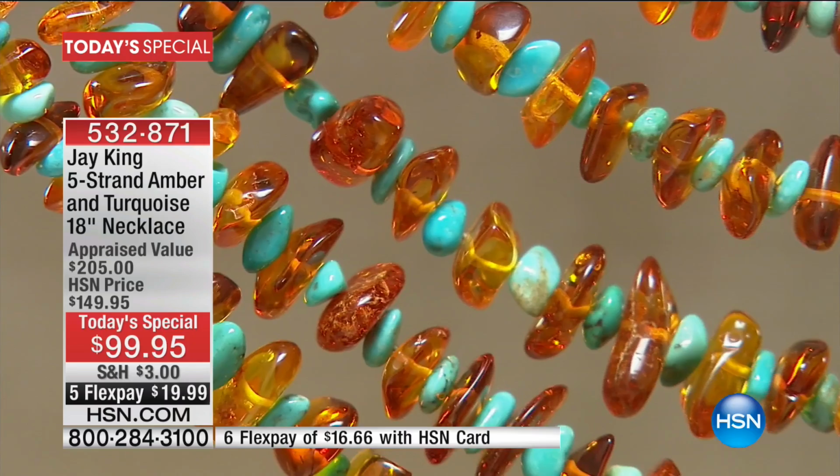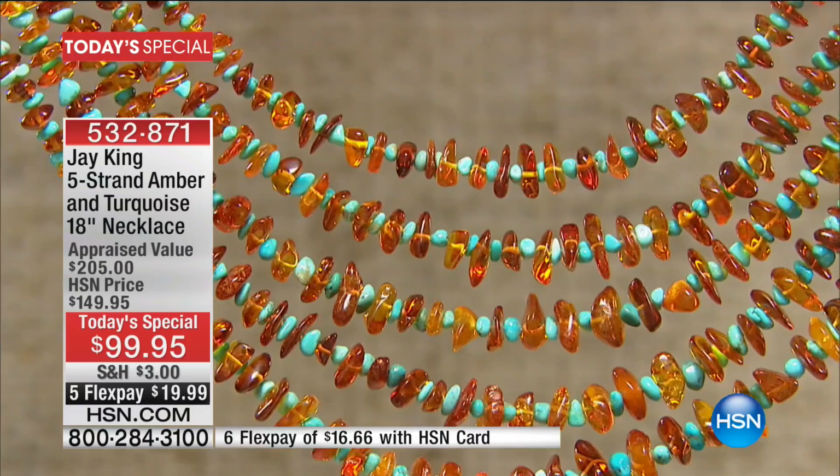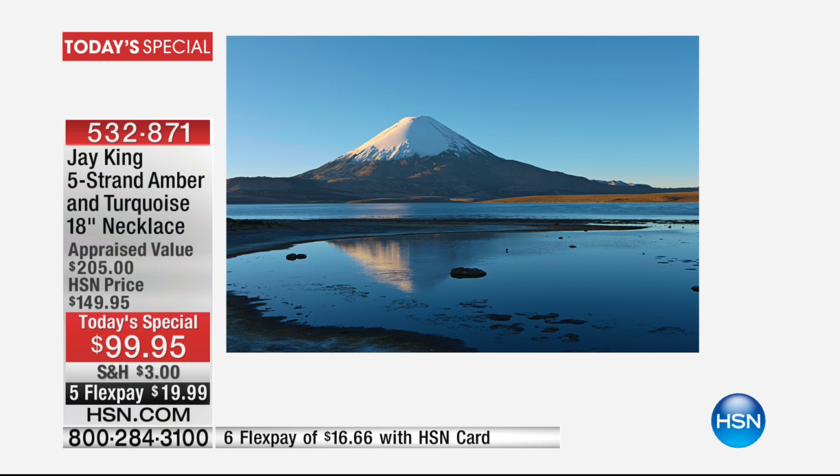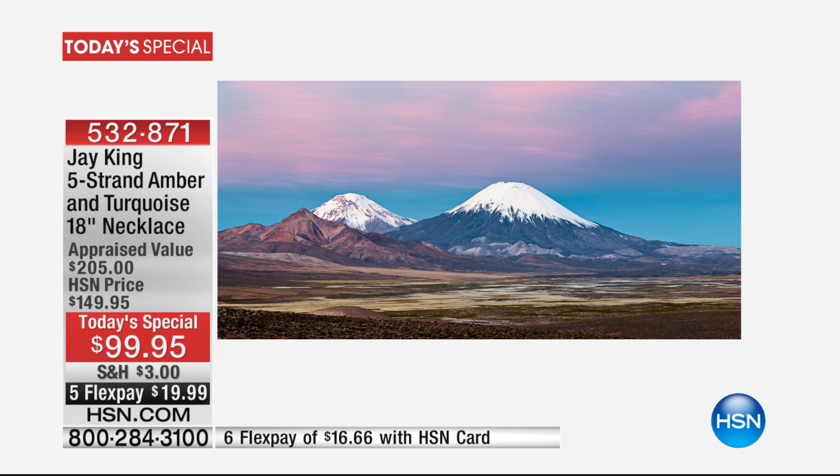And then on top of that, we wanted something to offset it. Believe it or not, it cost more for the turquoise than it did the amber. But that's just not typical. Okay, just the turquoise alone, the price of it would almost be as much as we're selling this thing for. I mean, the turquoise alone is the major portion of the price of this. So we're able to give you this huge look, and this is the mountain ranges in Chile where the turquoise deposits are. That's what they're showing you right there.